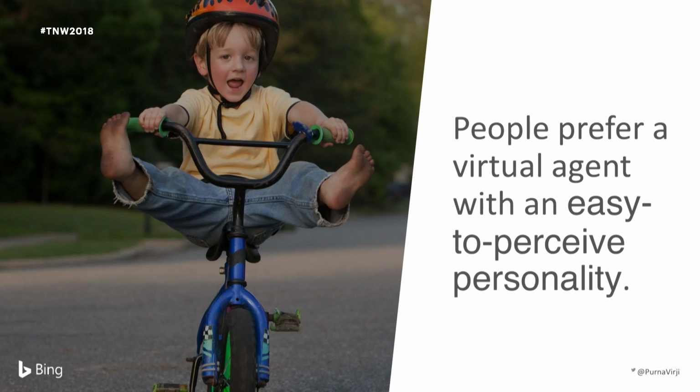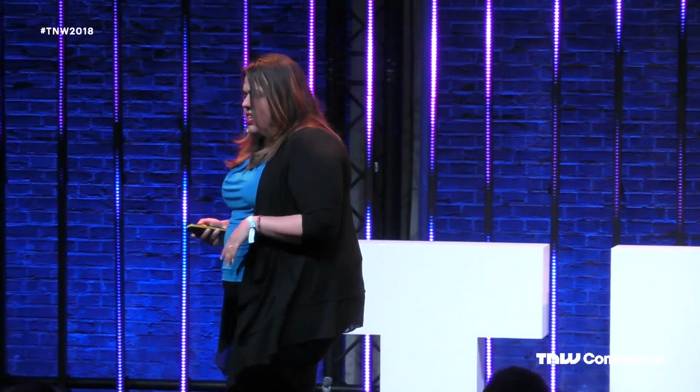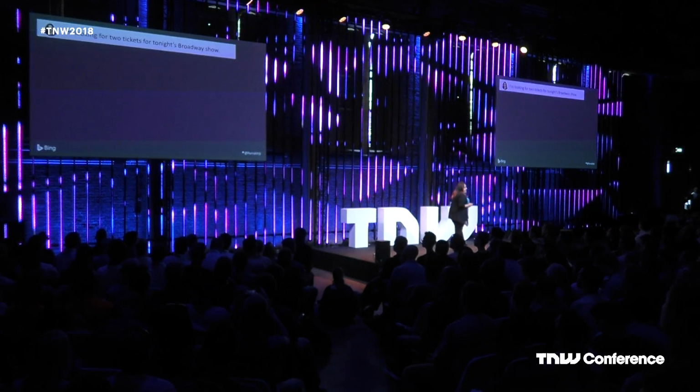Now at Microsoft, our research has shown that people vastly prefer interacting with a virtual agent that has an easy-to-perceive personality. We want to talk to them just as we talk to our human friends. Let's look at a conversation here with a bot that has a little bit more personality. Let's say I wanted to book tickets to go to a Broadway show. I would say, hey, ticket booking bot, I'm looking for 2 tickets for tonight's Broadway show. My dream is to be on Broadway.